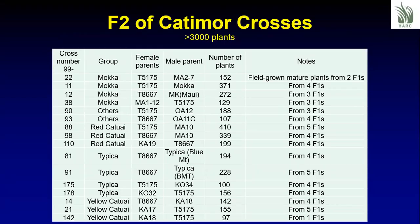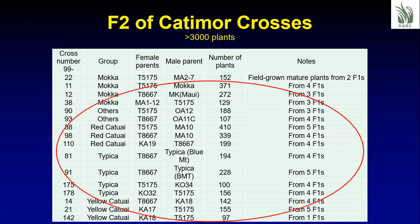The next few slides I have shown in last year's update, so I'm going to go through them fairly quickly. This is a list of all the crosses Chifumi made in 1999, and I separate them into 5 different groups: Mocha group, other, red Cattleya, typica, and yellow. This column shows the female parent versus the male parents, and MA represents Maui, meaning this genotype was originally identified on Maui. OA is for Oahu, so it was found on Oahu. KA is Kauai, KO is Kona.